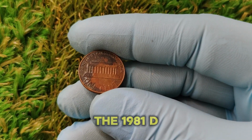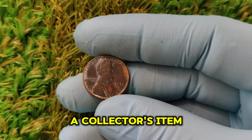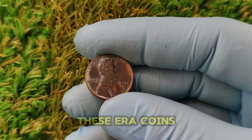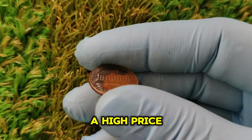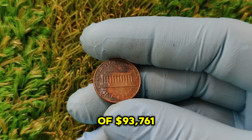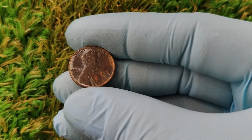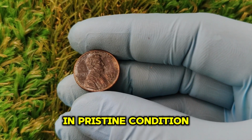In this case, the 1981 D penny with the misaligned die is not just a collector's item, but a true piece of U.S. Mint history. There are only a few of these error coins known to exist, and that's why they command such a high price in the market today. These coins have sold for upwards of $93,761 at major coin auctions, and some collectors are even willing to pay more for an example in pristine condition.